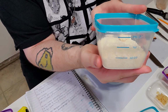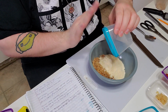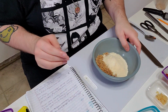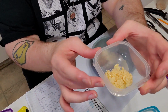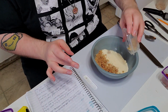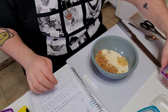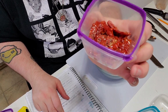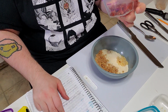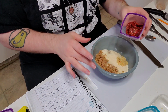And then you need 2/3 of a cup, well, I'm going half a cup of Parmesan cheese. The recipe technically calls for 2/3, but I like my stuff really cheesy. And then 1 tablespoon of minced garlic. And then from there, you're going to get your 1/4 of a cup of the sun-dried tomatoes. I took them out and chopped them up and put them in here.